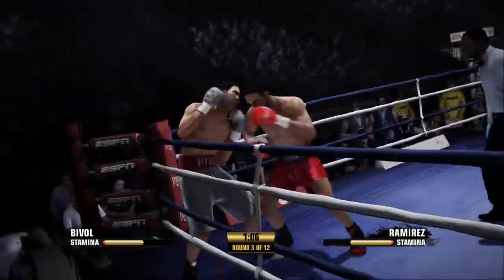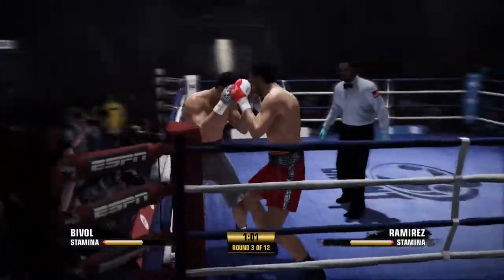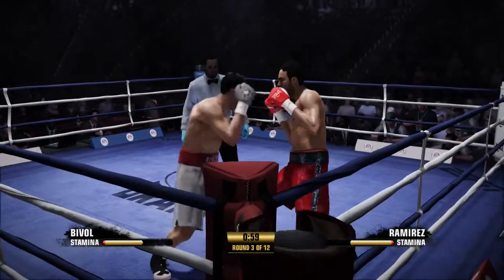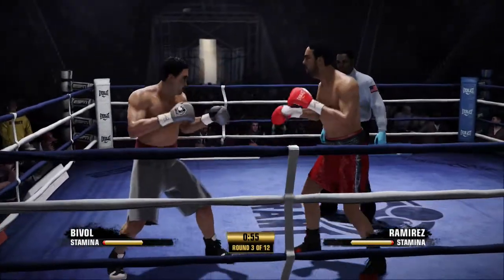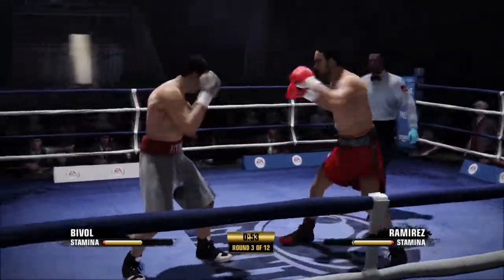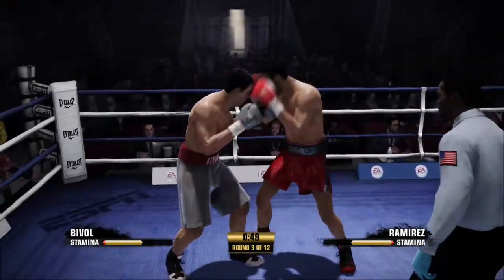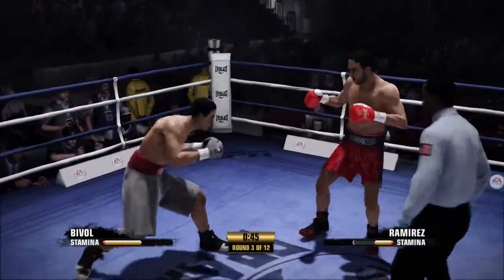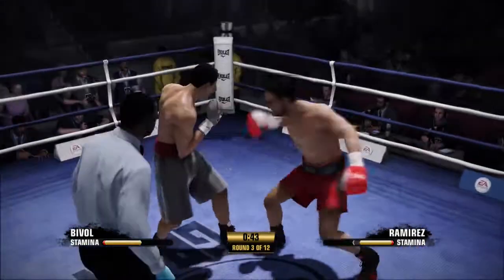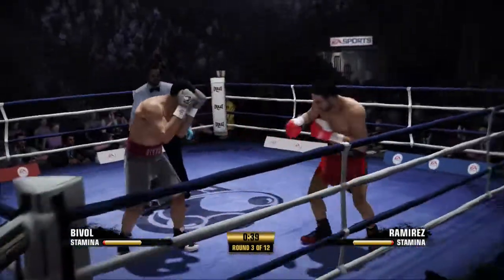A target on his head, and he places the hook right on it. And he ties up on the inside. Muévate. The next generation's able to land a good, solid left hand. Oh, what a whiff by Ramirez. Uno y dos. Uno y dos. His opponent wanted the body. He wouldn't give it to him.